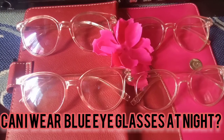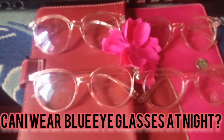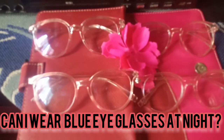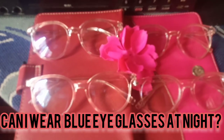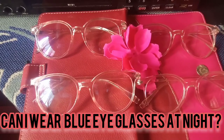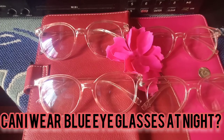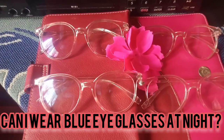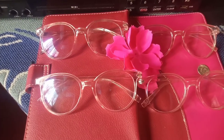So can I wear blue light glasses at night? Especially at night, when our bodies need darkness to stimulate melatonin production, blue light blocking glasses can help all of us minimize sleep disruption, thus preventing damage to our body clock. Blue light wavelength filters, belts and apps are a good idea.